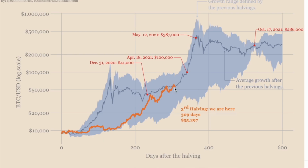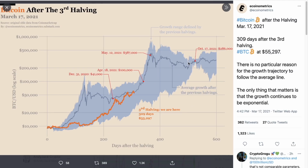If we are going to continue averaging like the 2012 and 2016 halvings, where we're just at the middle right now of both of their performances, then before the end of 2021, we can see the price of Bitcoin between $100,000 and $500,000. As you can see, here is expected on October the 17th of 2021, $286,000, if we perform in between the 2013 and 2014 Bitcoin price and the 2016 and 2017 Bitcoin price. So if we continue in the orange to the upside, like we have done after every other halving, we are expecting over a 200,000 Bitcoin before the end of 2021, guys.